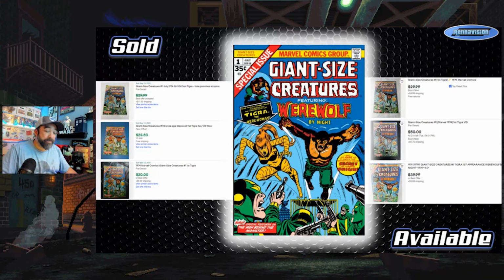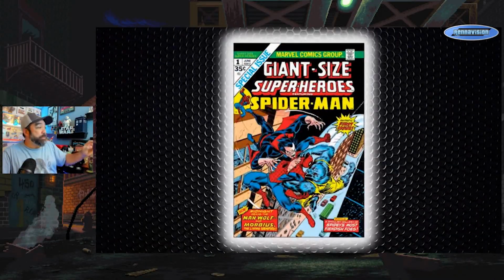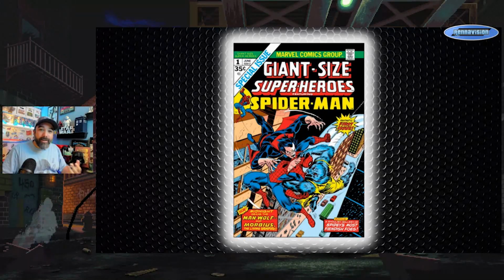That's all I'm saying. A couple more you want to keep an eye out for are this one right here, Giant Size Superheroes, featuring Spider-Man. It's got a nice little crossover with Man-Wolf and Morbius. So again, sticking with a horror theme because we're just about to enter October, getting into that Halloween spirit. So that's where my mind was working today when I was putting this one together.